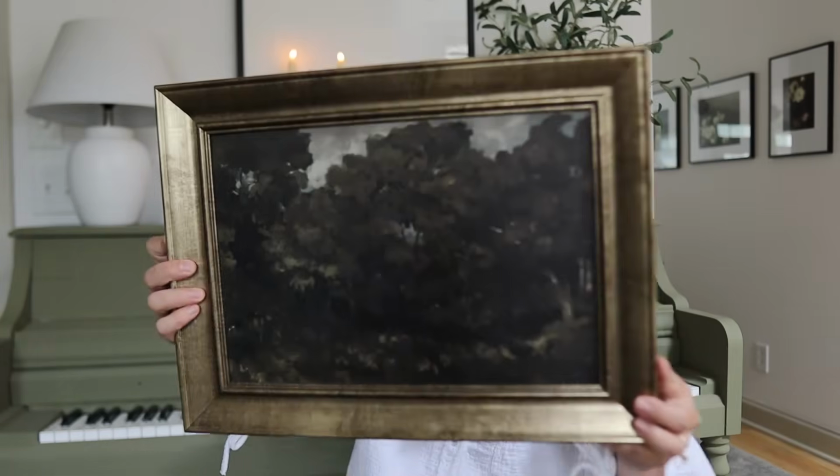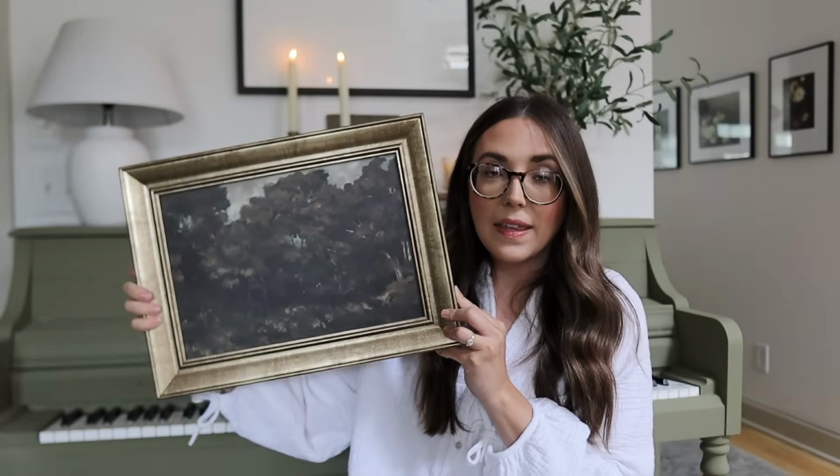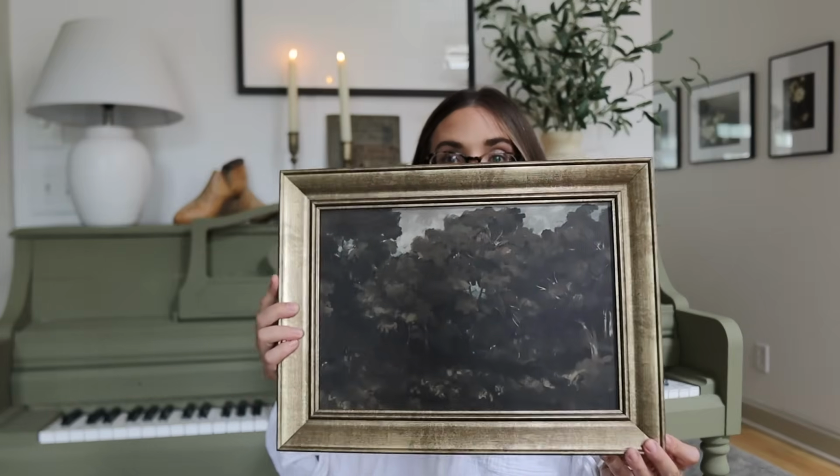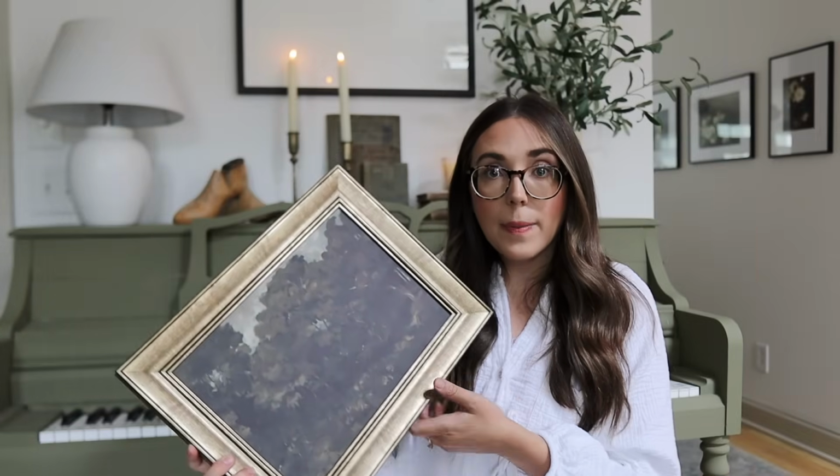Now, I have gotten some canvases from Target in the past, this one in particular, and I'm not sure if this is still available. It is Studio McGee, and I think it's been out at least for a year, if not longer. But this piece has become a staple piece for me in our home, especially this time of year, just with those deep, dark, rich colors. I think they're so pretty. I actually have put this out in our powder bath, and I love it in there.